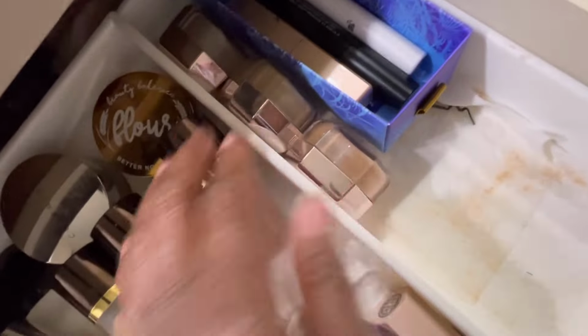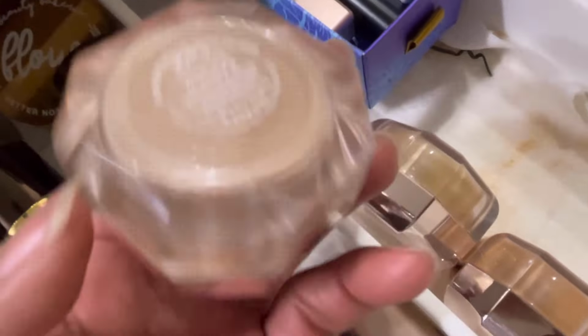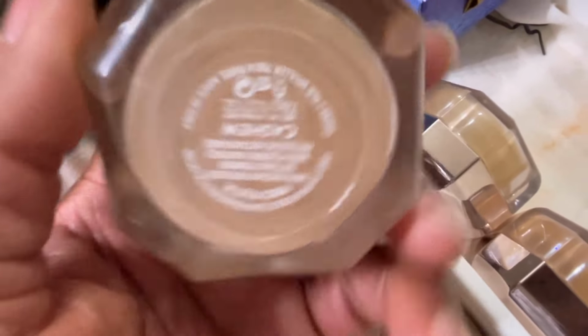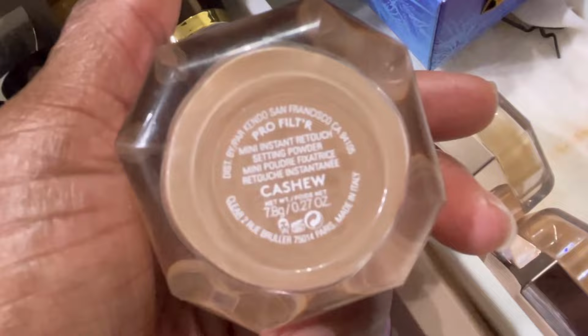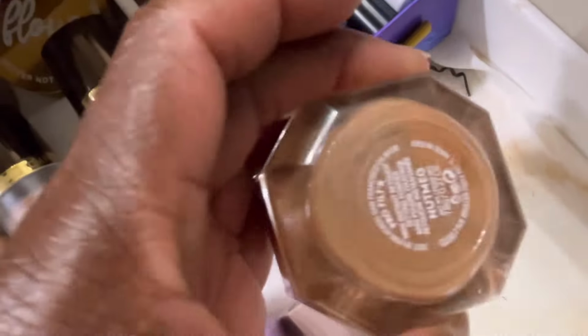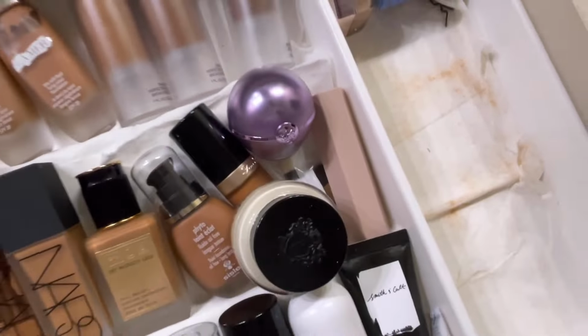Then I have 3 Fenty here. So I have 3 Fenty powders. Love these powders. I buy the small jars because I have lots of powders. Don't need the big jar. So this is cashew. This is honey. And this one is nutmeg. And I use all 3, sometimes by themselves, sometimes together.